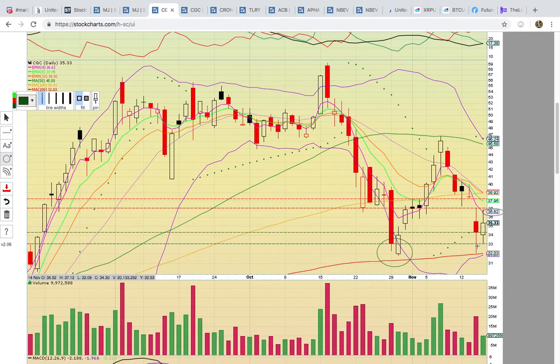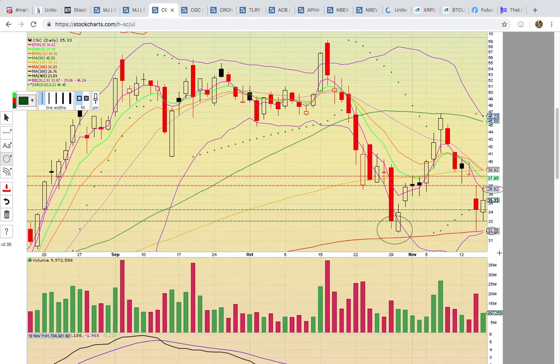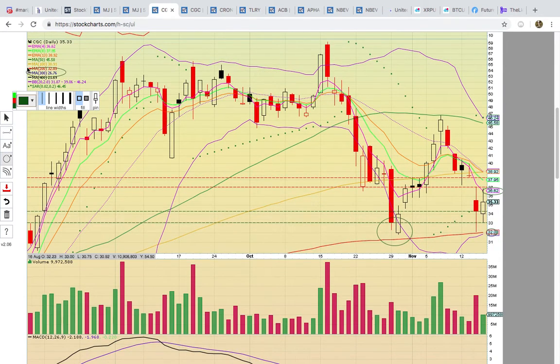If it fails to break that level, it'll come back down and test this 200-day simple moving average. The 200-day simple moving average at 32, that's the big level to hold. It has to hold that level. If it were to break, it would signal downside risk, and you could see a drop down to the 300-day simple moving average at 26.76.